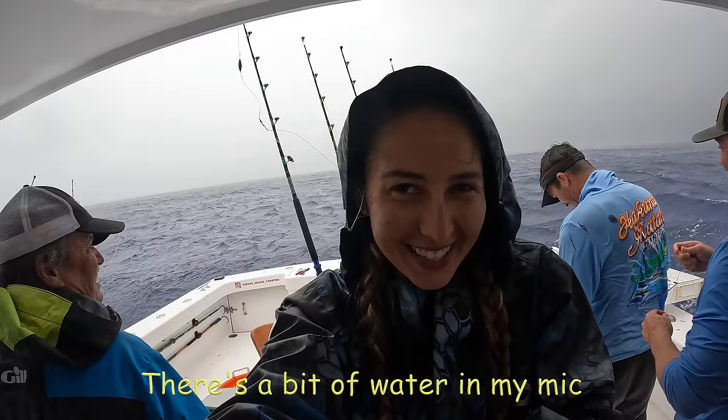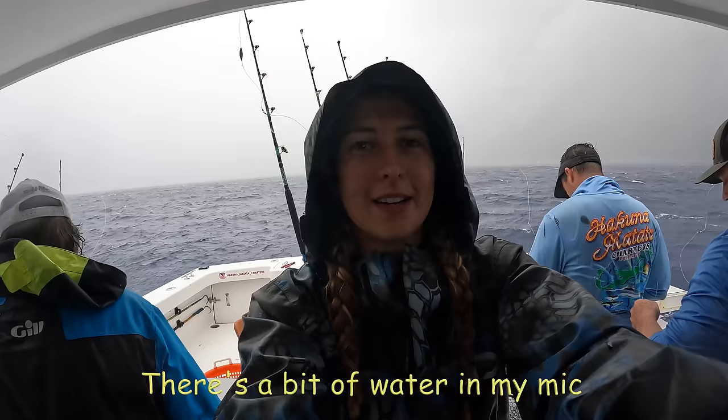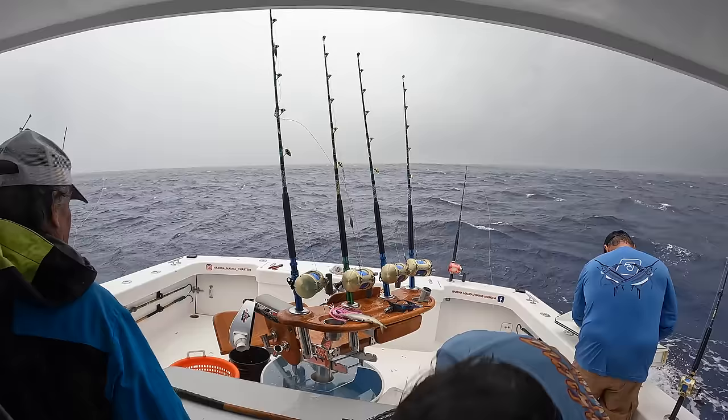This morning was looking so nice. Wasn't windy, just a little cloudy. Pretty calm seas. And then we just got that squall. Be all right though. Oh, I lost. Just a little squall. Just a little squall. Come away.